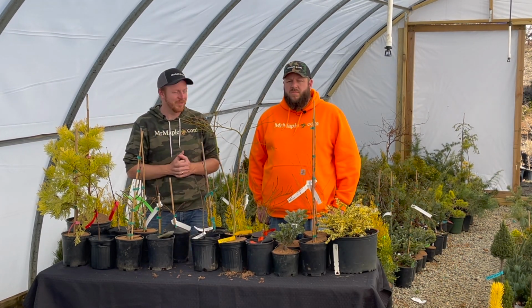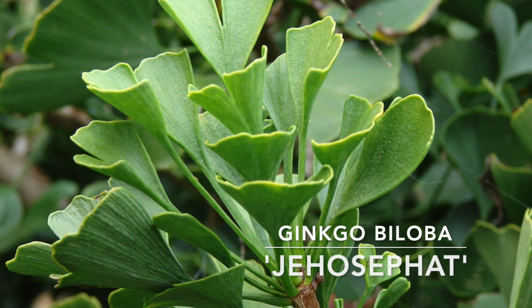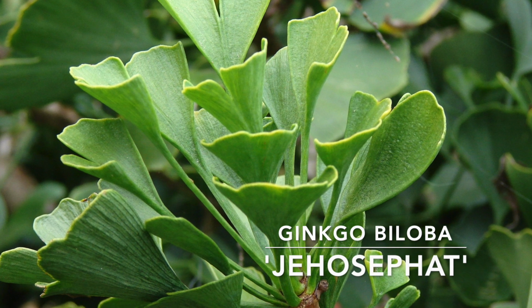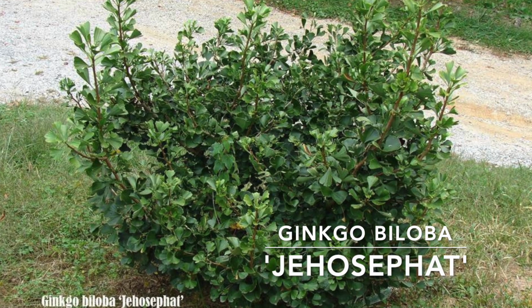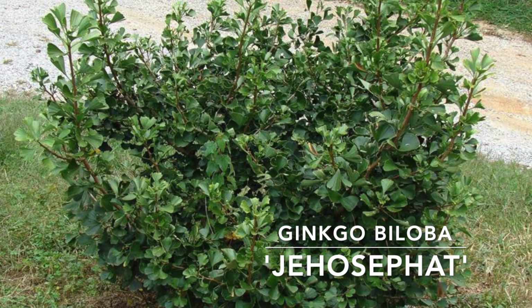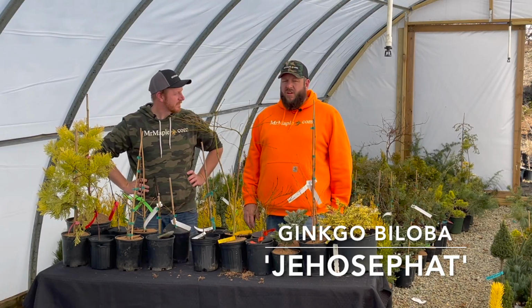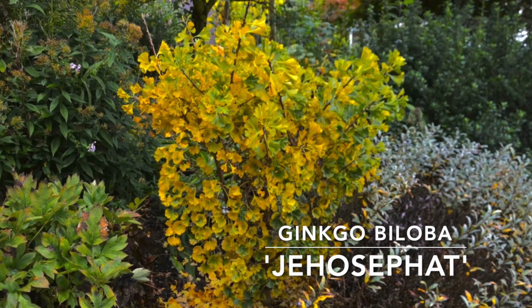So next up on the table we have Ginkgo biloba Jehosephat. This is a great one. This was named by one of our friends at the Dawes Arboretum. It's a gorgeous tree. It was actually found at Spring Grove, and Jehosephat is a beautiful dwarf. It makes more of a little rounded canopy. Classic ginkgo dwarf with still that classic golden yellow fall color too.